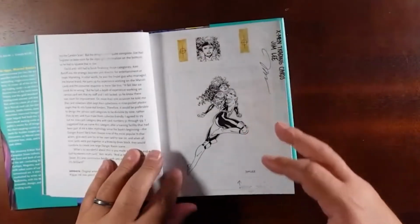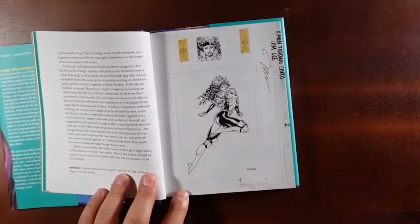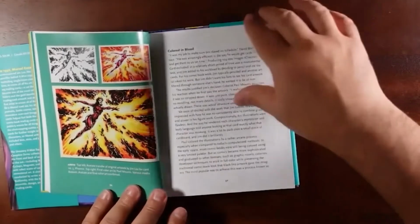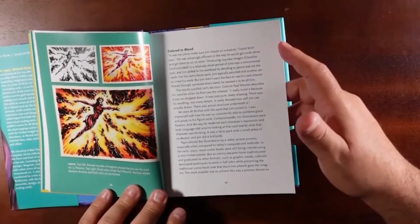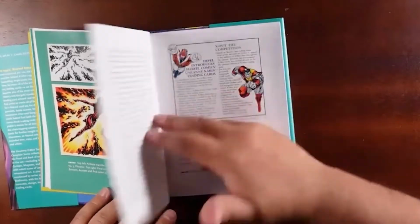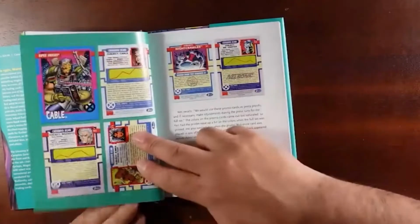So this book collects all the cards, front and back, and you can see here in the beginning, you get a bit of a prologue that explains the production, the creation of this card set, features some of Jim Lee's artwork, some behind the scenes. A good chunk of them were, I believe, inked by Scott Williams. I think Jim Lee may have actually done the inks on some of them, and they were colored by Paul Mounts. So you can see what the package of the cards looked like, the front and back.